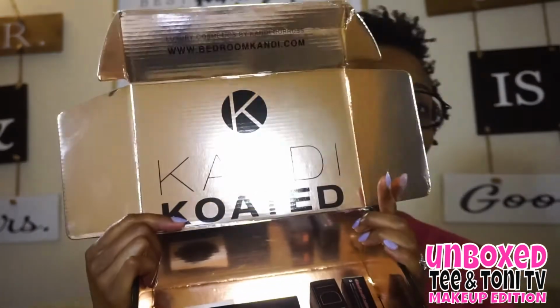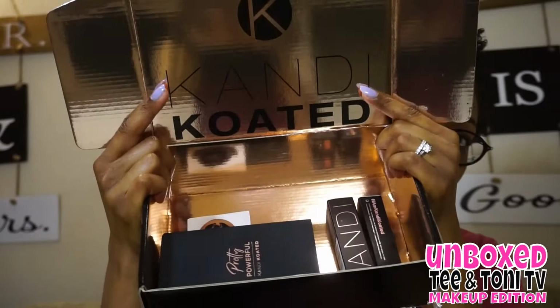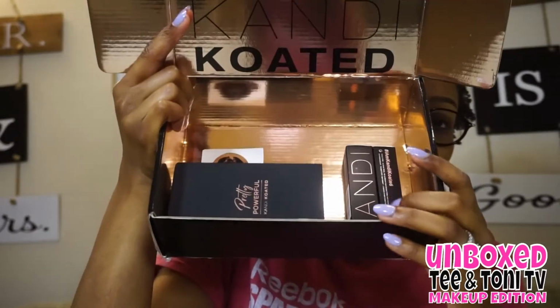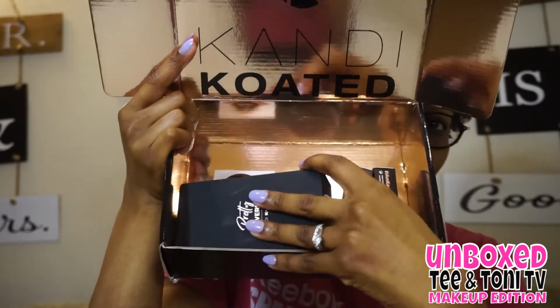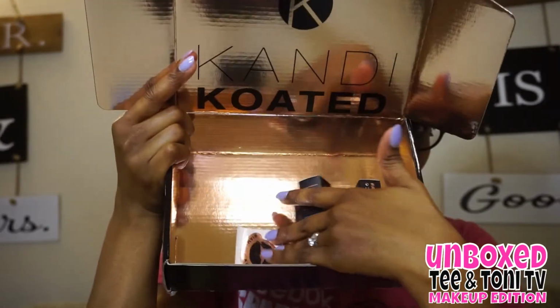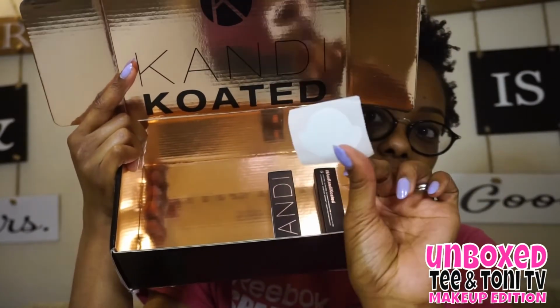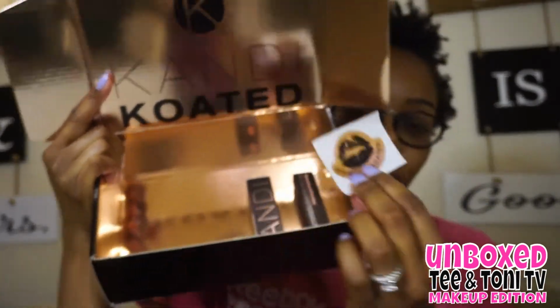One thing about Kandi Koated products is Kandi prides herself on packaging. So when you first receive your Kandi Koated items, your box will look like this once you open it. The logo has the metallic in it. And then these are the 3 items that we are going to be doing today. Your receipt, of course, will be inside. I've already taken that out. And then an I am Kandi Koated sticker.